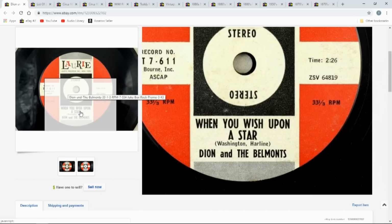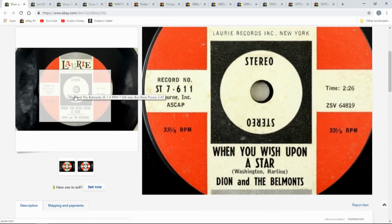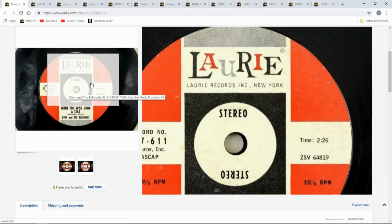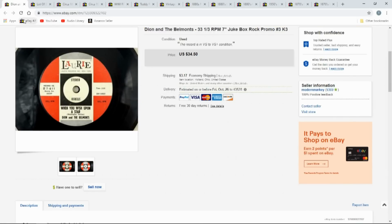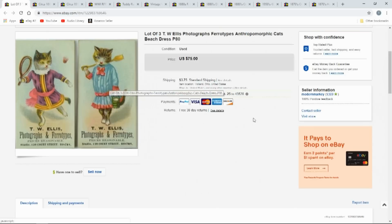The condition's really good for one of these jukebox records. It doesn't say that, but you have to just understand the numbering, like ST7, the way it's dashed off like that. Those are almost always promos of some type, and just the structure of the disc itself. So it did sell for $34.50. I sold a bunch of records, as I always do, 78s across the board and all that kind of stuff too. This one went for $50.